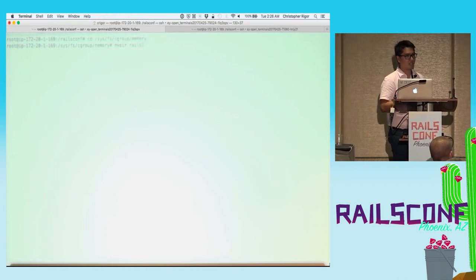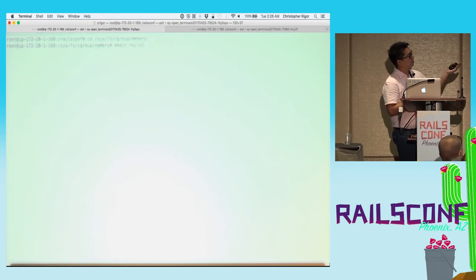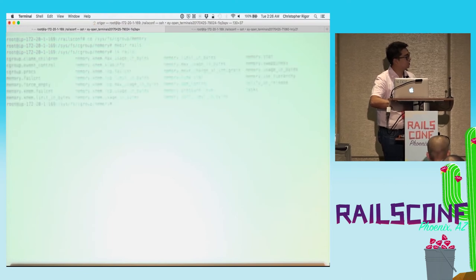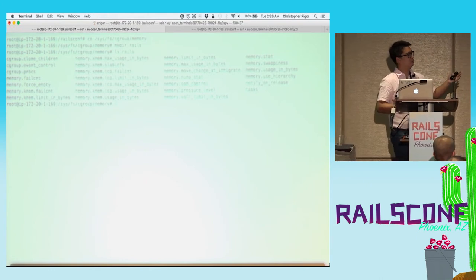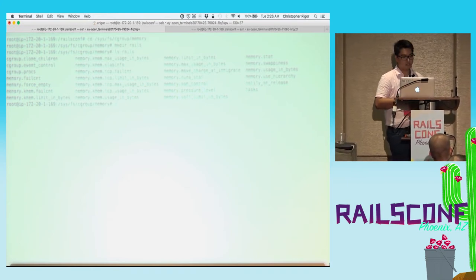So unlike namespaces, wherein you use unshare as the program that creates namespaces, with cgroups you actually just interface with a file system, with the cgroup file system. So I create a directory. Create the Rails directory, and after creating it, it creates all these files for me. And those are the limits that I could use. You would see memory limit there and other things.